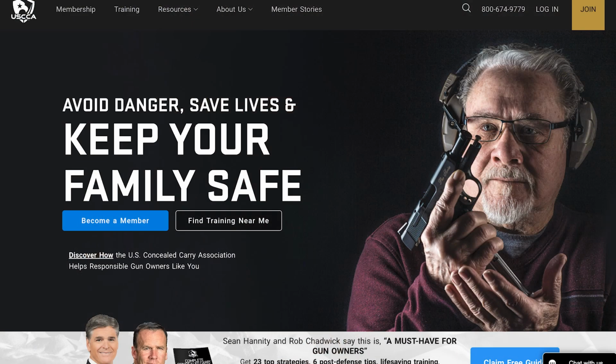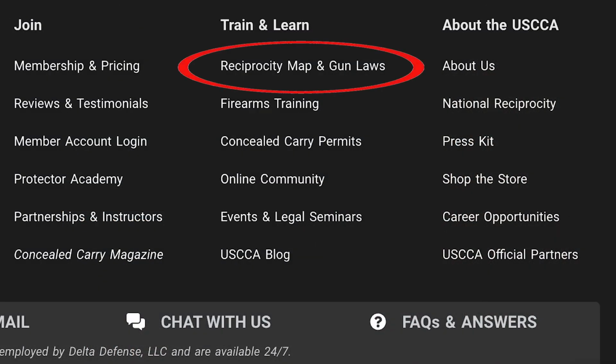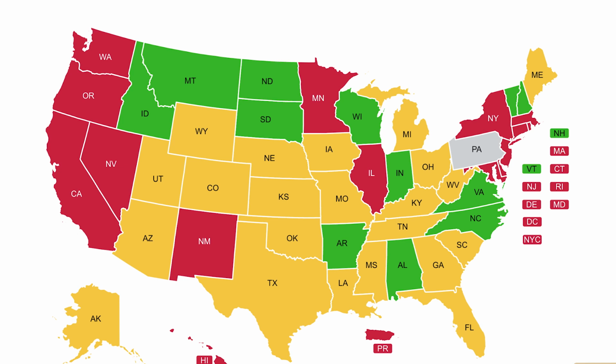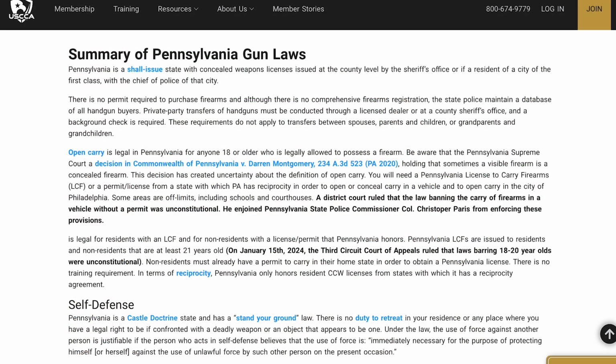Of course, whenever we're traveling state to state or going into a place where there's a sign that says no guns allowed, whatever the case may be, it's up to us as gun owners, as concealed carriers, to educate ourselves on the law. So I highly recommend that you go to the USCCA website and then scroll down and click on Reciprocity Map and Laws, and it'll bring up a map of the entire United States, and it will address the majority of the gun laws in each state. So that might be a starting point just for you to educate yourself.